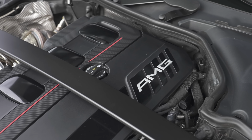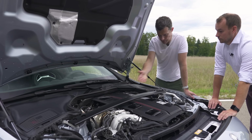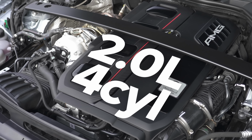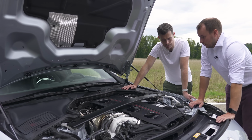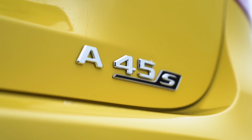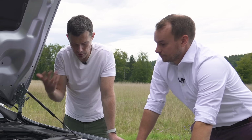Yes. Here we are, the controversial part of the car. It is the engine bay, and underneath here is, as signified by this, a 2-litre 4-cylinder engine and not a 4-litre twin-turbo V8. How dare you? So in the A45S, it produces like 421 PS, horsepower, that's what I call it.